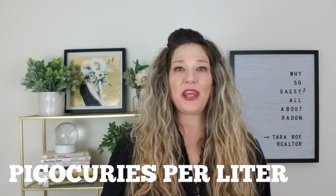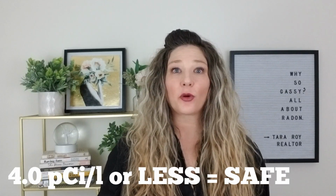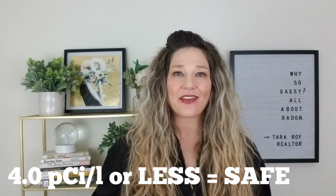Radon is measured in picocuries per liter of air, and the EPA has deemed anything under 4.0 picocuries as safe and not needing to be remediated. If the levels are above 4.0, buyers, you might want to discuss with your realtor about trying to secure a radon remediation system with the seller as part of the negotiations. However, keep in mind, if your reading is a 4.2 and the seller is on the side of the fence that doesn't think radon is a big deal, you're probably not going to get that radon remediation system.